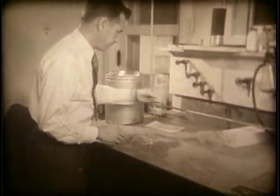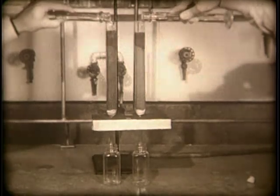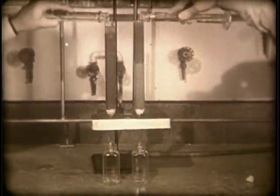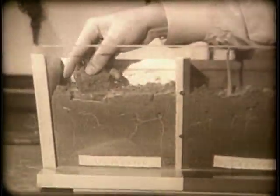Kryllium consists mainly of a synthetic resin which mixes easily with the soil. The addition of this substance in the left tube makes soil porous. The untreated soil in the right tube does not absorb water easily. In the treated soil on the right, plant growth flourished. In the untreated soil, plant life was unable to exist.